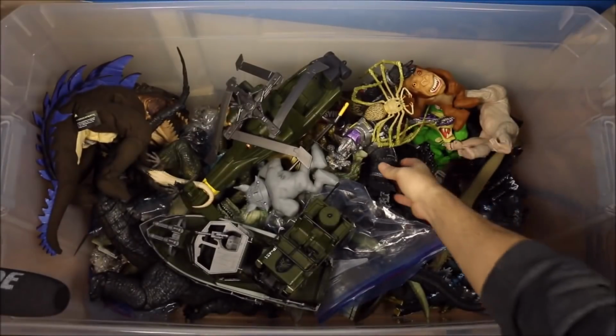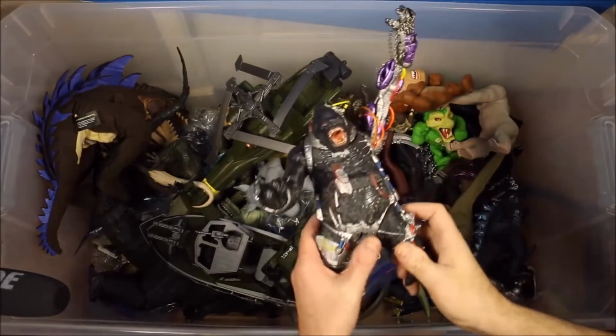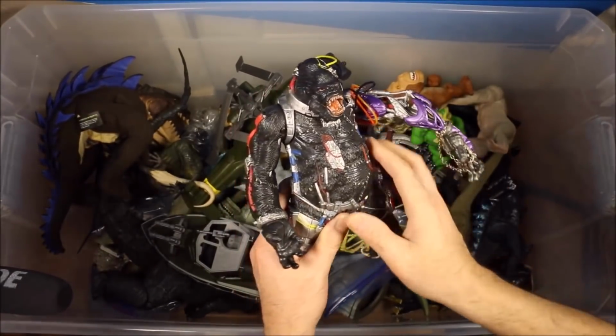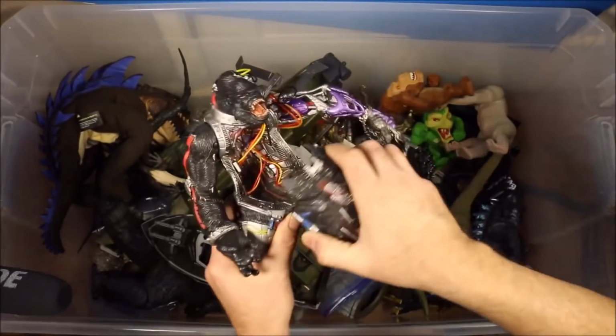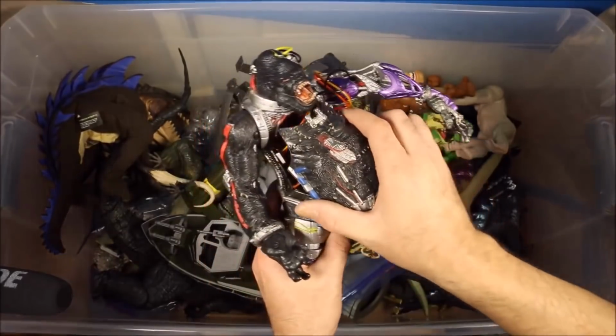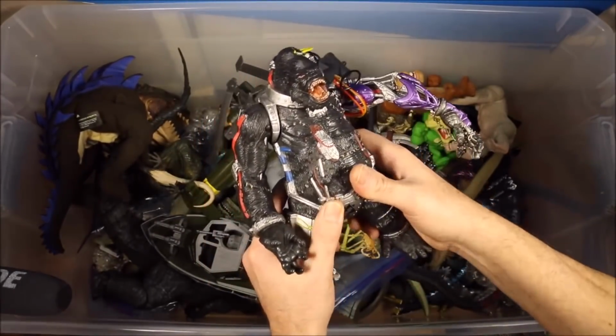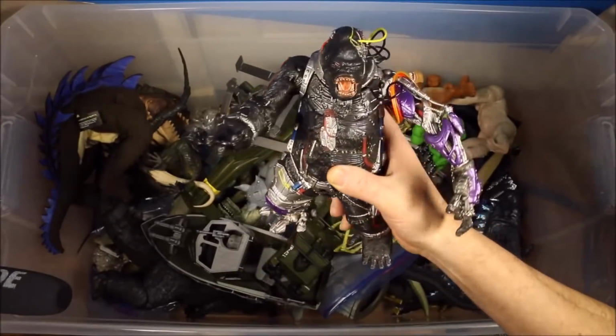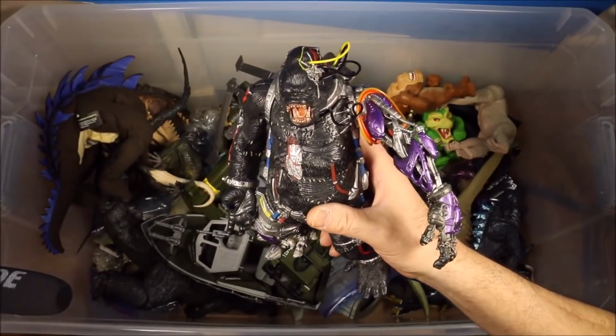And then another really cool King Kong was this cyborg King Kong. I mean, this guy is awesome. He's really hard to find. The chest piece will come off. You can see he's all wired inside. I mean, this guy is just so super cool. I believe that's a McFarlane King Kong.